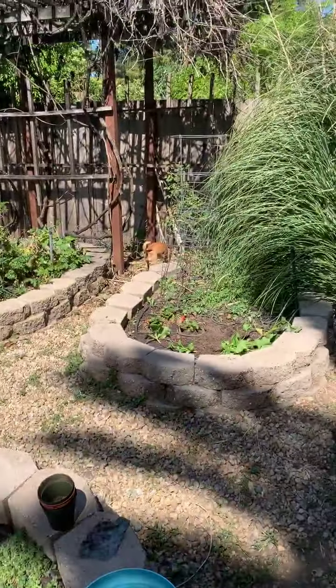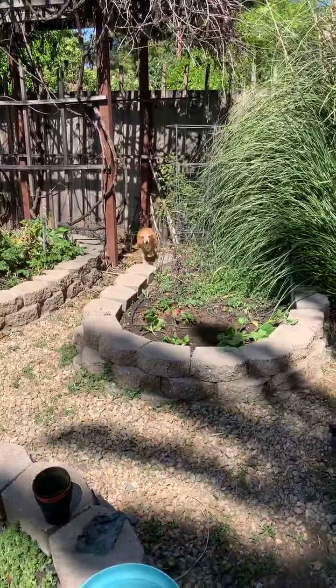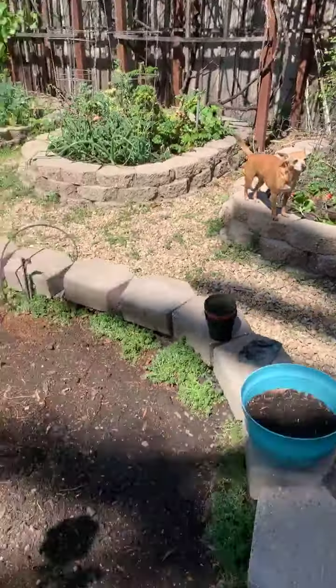There's my little dog over there. Not sure what she's doing. Renette, what you doing? What you doing? She's waiting to hear a cat. All right.